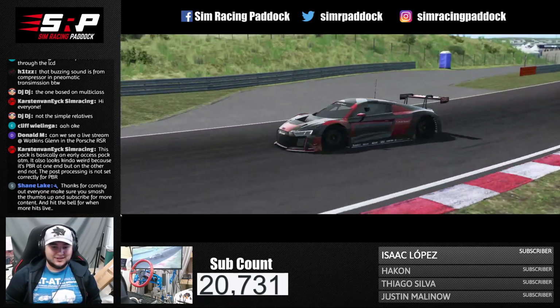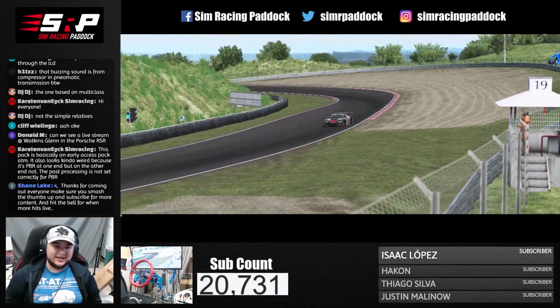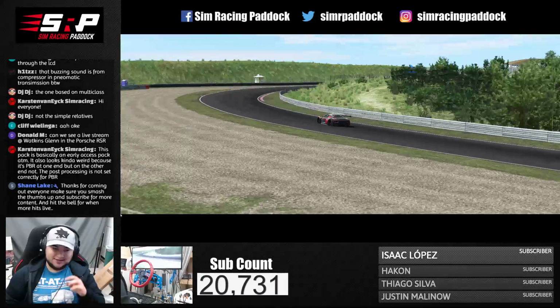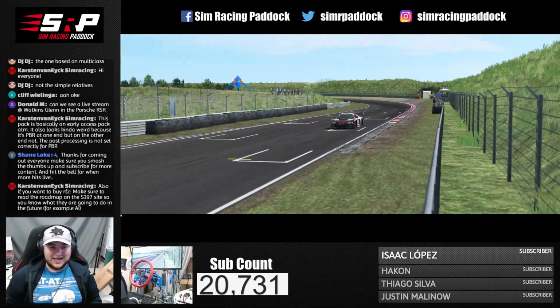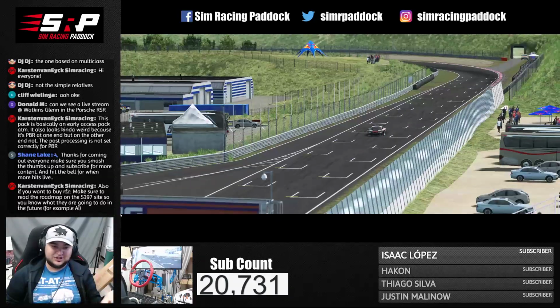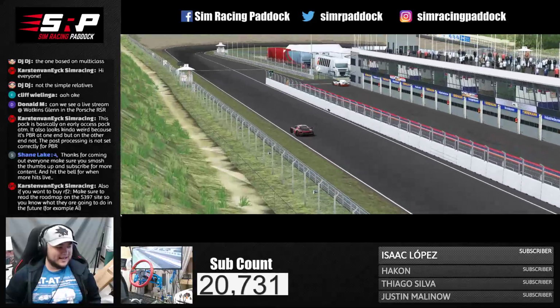But yeah, this is a fun pack, but I wouldn't say it's their best pack yet. They just need to add those little touches, and I think it would be a lot better. But yeah, this is the GT3 Contender pack, and it is a contender for being a great pack.